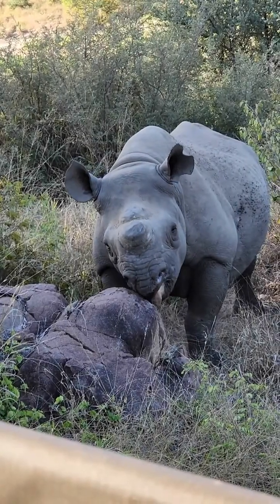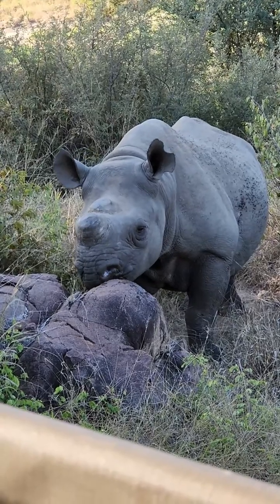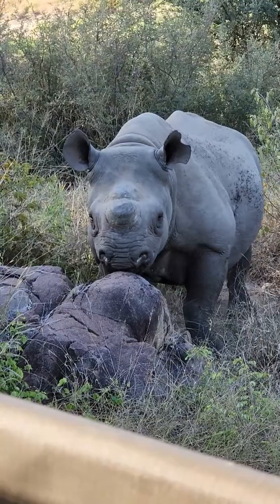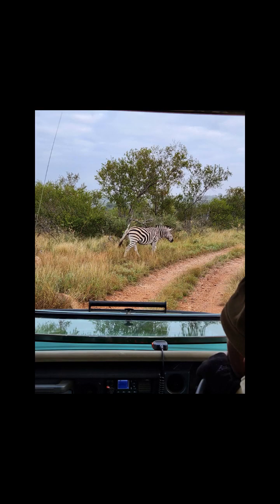We also came across the black rhino, the smaller and more dangerous of the rhinos. The national park removes their horns to save the rhinos from poachers. In addition, we found more zebras. Our guide called them a donkey in pajamas.